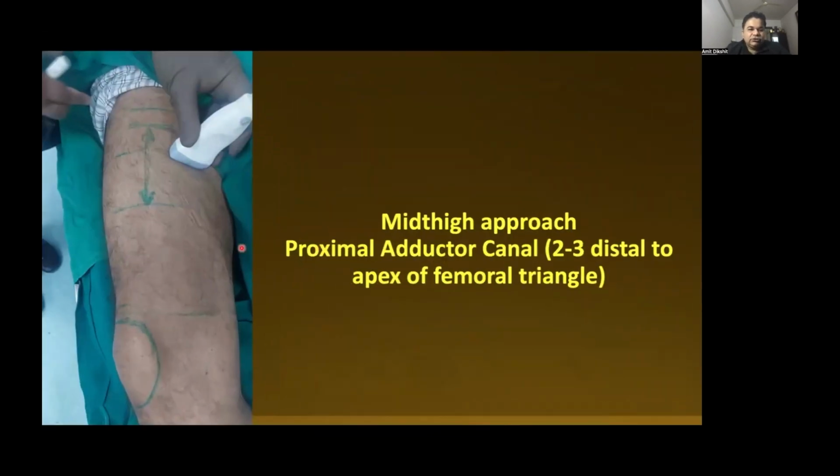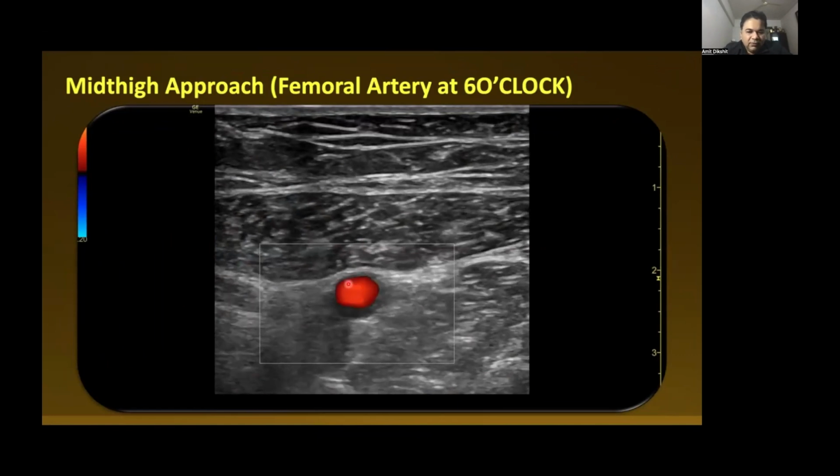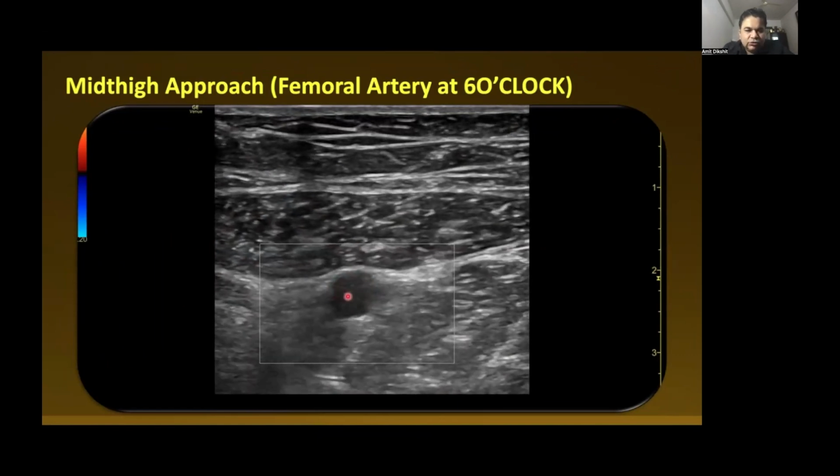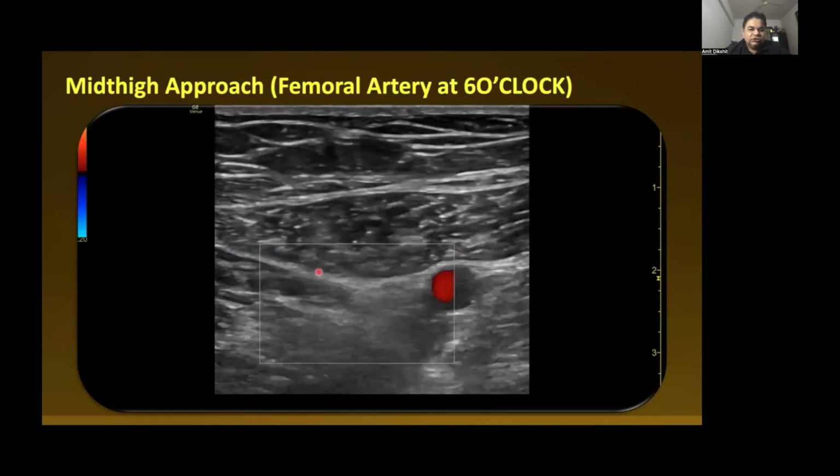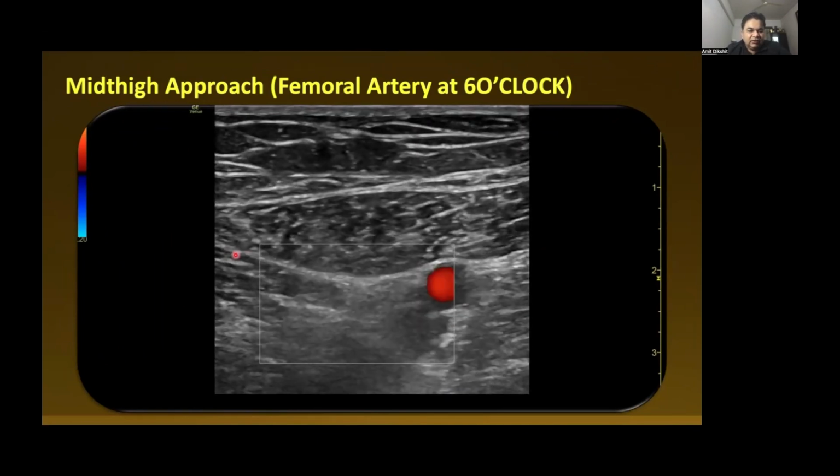Mid thigh approach: if we drag the probe a little downward, the femoral artery comes at the 6 o'clock position here. On the other side, from lateral to medial, my needle will come. This is the vasoadductor membrane and the vastus medialis muscle.